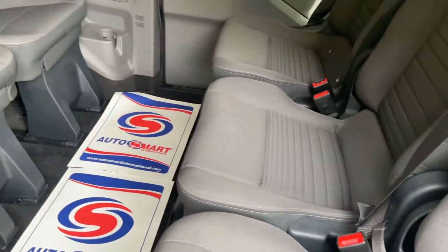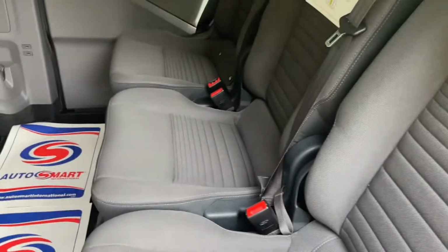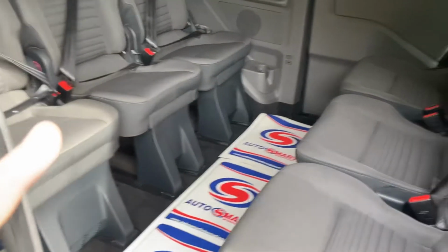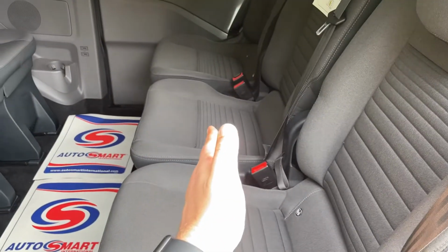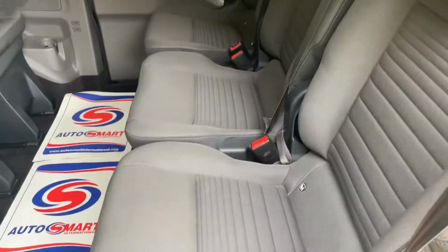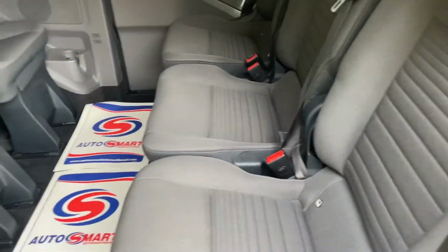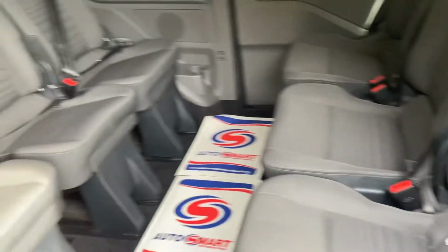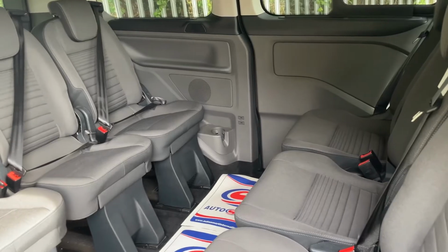We have 6 individual seats at the rear here, 4 of them being ISO fixing, so the 2 end ones on either side are ISO fixing. The party piece about these is currently set up in conference mode, and what can happen is this middle seat of 3 can rotate 180 degrees, so this seat here will become the left hand seat facing forwards. So if you did want 2 rows of 3 facing forwards, you can do that. If you want to have a nice social drive, a nice social commute, keep it in conference.